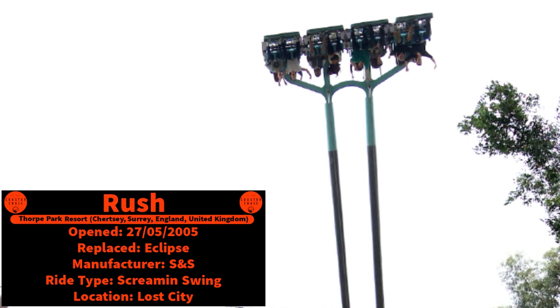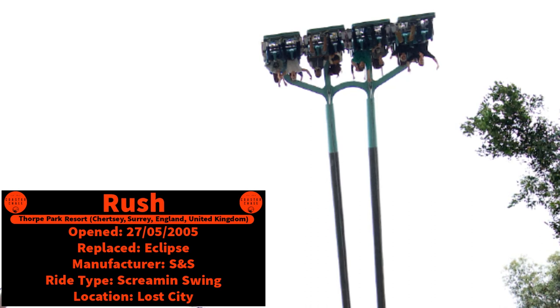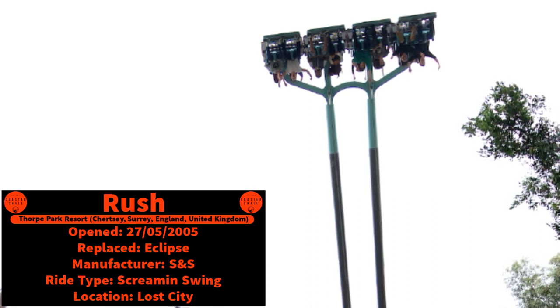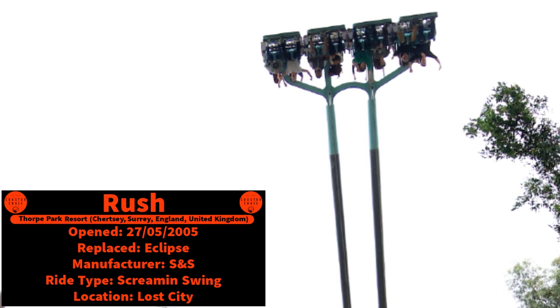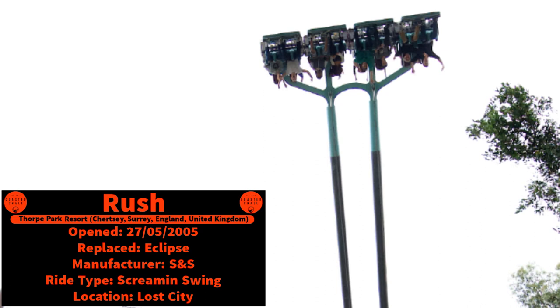Obviously, if we're talking closed attractions as well, Slammer is arguably top spot. But Rush, in terms of operating flat rides at Thorpe Park Resort, is right up there. I think that Rush is definitely 100% the ride to beat at the minute. It gives off this overall sensation, the forces you feel as you're swung up. It's like you take a traditional playground swing and you maximize it by 100.